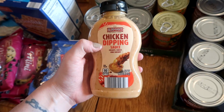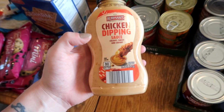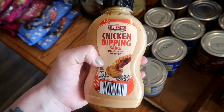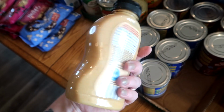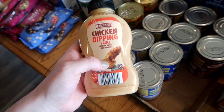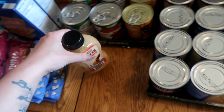I got this chicken dipping sauce. My Aldi doesn't always have these, but oh my gosh, me and my husband love to put this on our salmon patties. This is so good with salmon. We're almost out of our other one. He's like, whenever you see that, buy another one. So I saw it and I got another chicken dipping sauce.